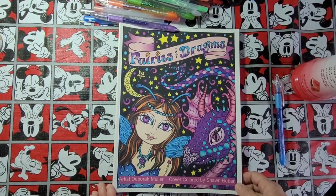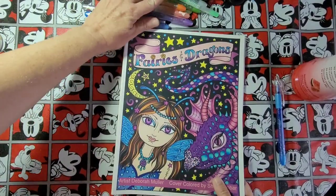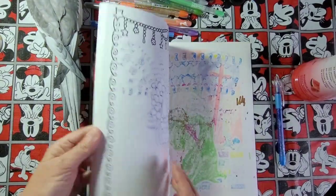I'm coloring in the Fairies and Dragons Deborah Muller book. I've been coloring a little bit this morning on this picture, and I thought I would get on here with you guys and show you.